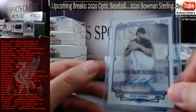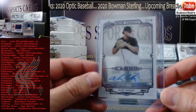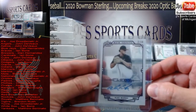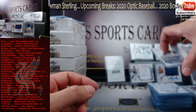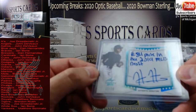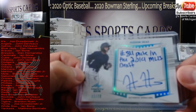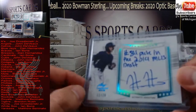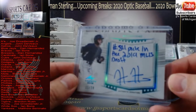We got an Alec Marsh. That's going to go to KC. That's out of 10. Yeah, so Trey Fletcher's Cardinals. I will get that to the correct team. Then we have a Hudson Head. Number 84 pick in the draft. 11 of 20, Hudson Head. The Padres on the board.